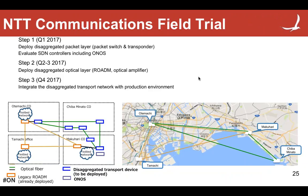And finally, let me show our NTT Communications field trial plan. Toward the commercial deployment, we are now planning the field trial of disaggregated transport network with ONOS in detail. Currently, as step one, we are going to deploy a few disaggregated transport network devices and ONOS into our wide area testbed network around Tokyo, like this picture. And we will evaluate the implementation status of the basic functions for disaggregated transport network control in ONOS by March next year. And after the evaluation, we will feed back the results and additional required features to the ONOS community to plan the next development roadmap of ONOS.